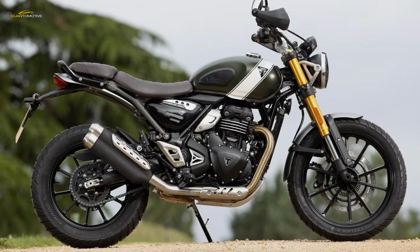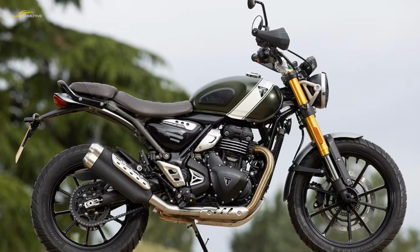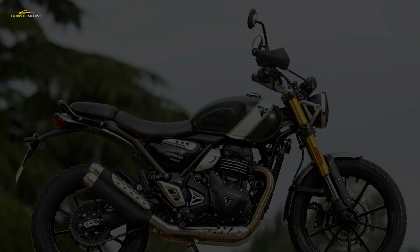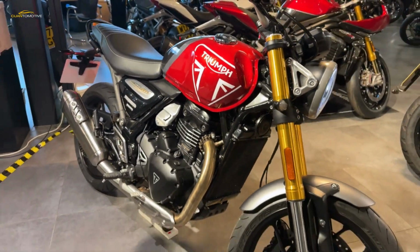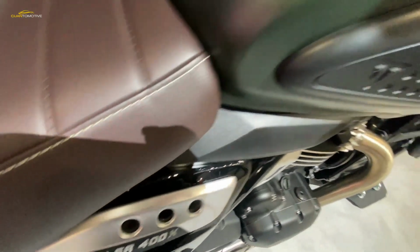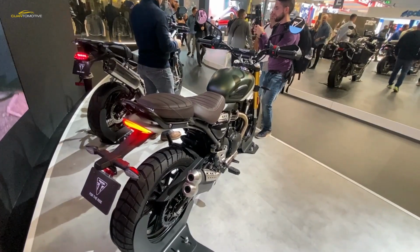Triumph has tweaked the frame design to suit the Scrambler and changed the seat, bars and pegs to give a distinct stance and riding position. The result is a bike that manages to carve a distinct niche as a retro-styled alternative to modern mini-adventure models like BMW's G310 GS and even KTM's 390 Adventure.